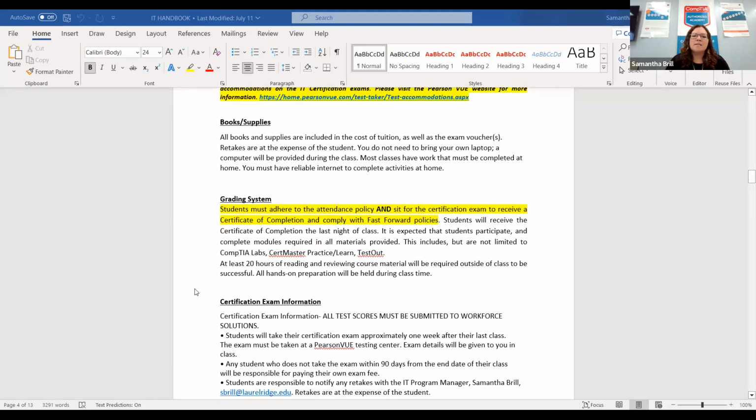As far as the grading system, you must adhere to the attendance policy and sit for the certification exam to receive a certificate of completion and to comply with all of our funding policies. This just means that you agree to show up, you agree to put in the work, and you agree to sign up and register for your certification exam.